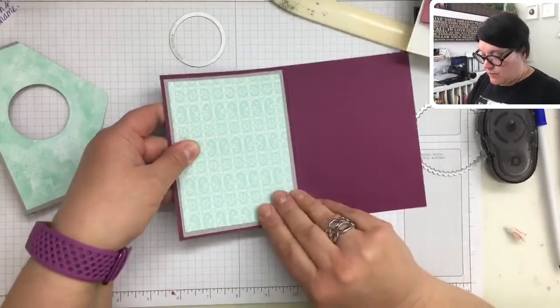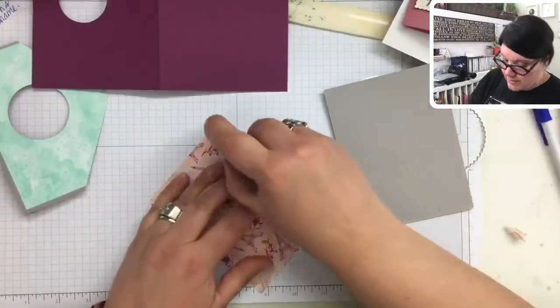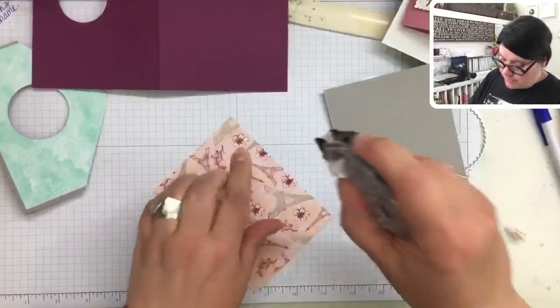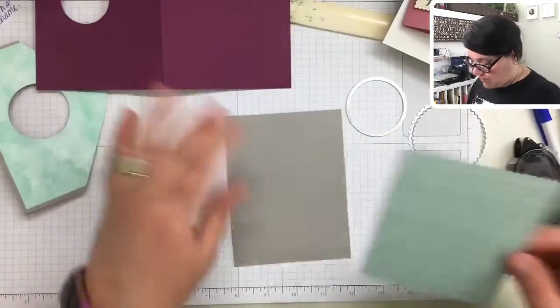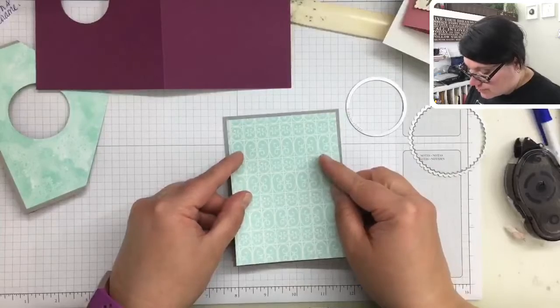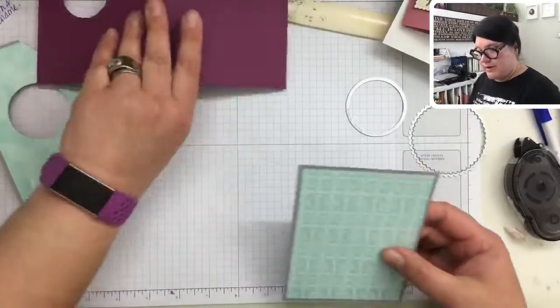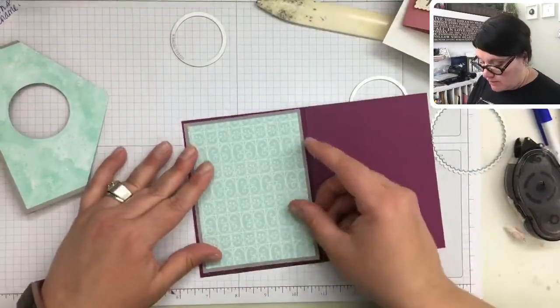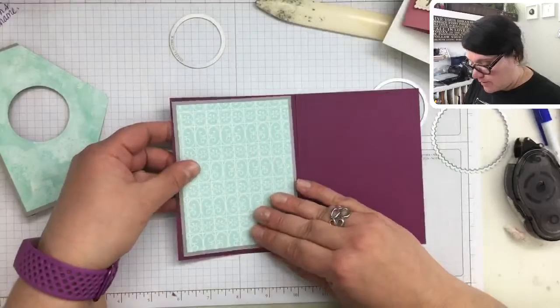So lay it kind of where you, I'm gonna glue these two together. I think that'll be easier. So the DSP goes onto your piece of cardstock. So I believe that was 4 by 5 1/4, and then this is 3 3/4 by 5. Glue those up together. Now lay it on top of that circle that we just cut out. So lay that piece on top.